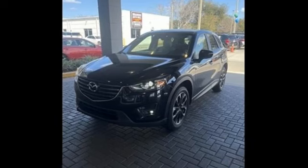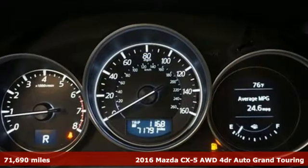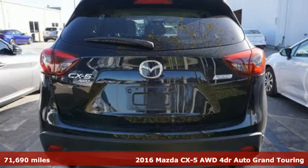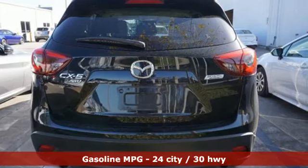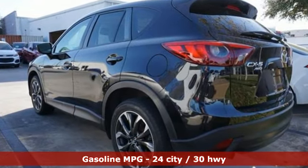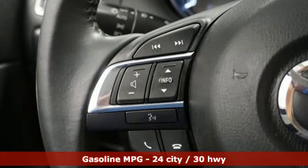Here's a 2016 Mazda CX-5. A compact SUV you can be proud of, this CX-5 handles like a sports car and looks as poised and powerful as a predatory animal on the hunt. It comes with features you need, and better yet, want.